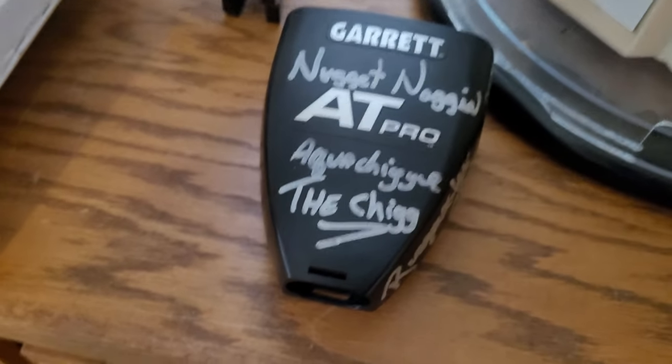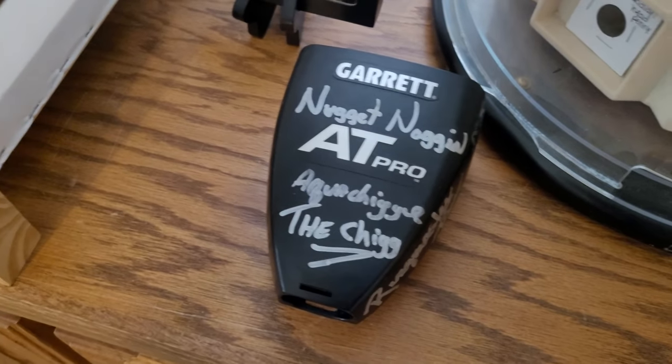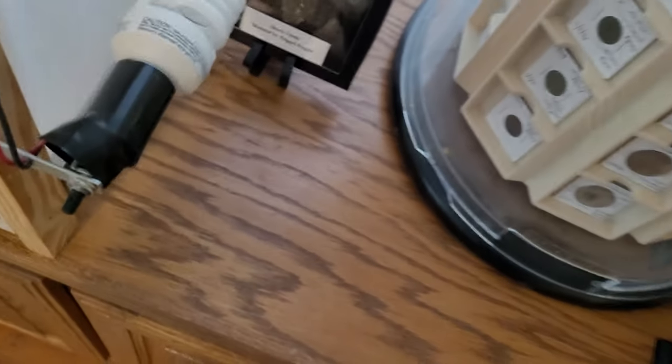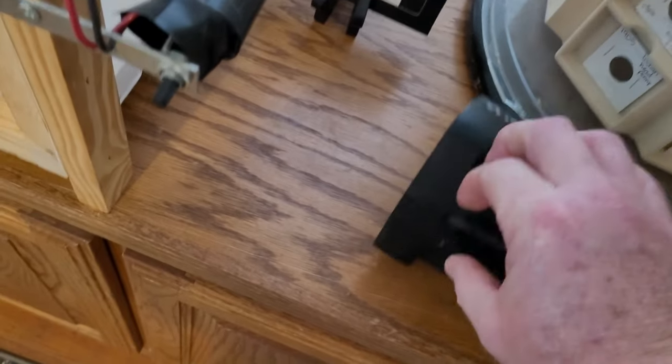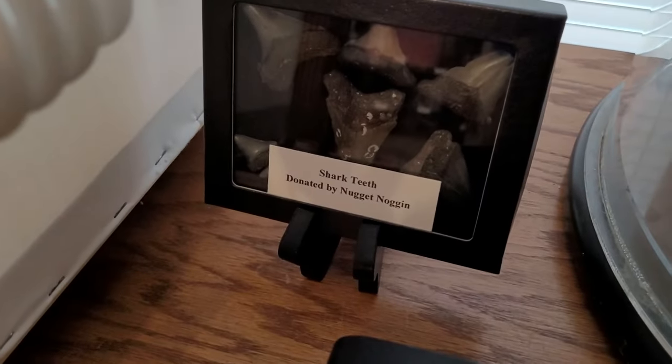My Whites Coinmaster, I got my Garrett, my first AT Pro that died on me. Nugget signed it. Aqua Chigger, the Chig. King George signed it. Vaughn Garrett signed it, Ringmaster Tim, and so I keep that in there, kind of a little trophy. Nugget gave me some shark teeth, I have them in there.